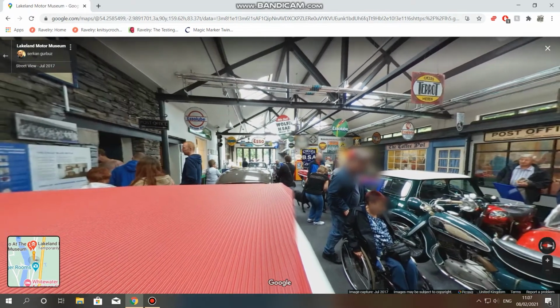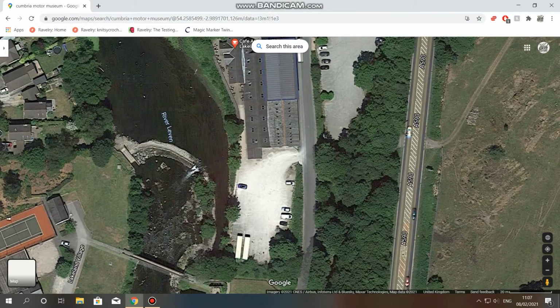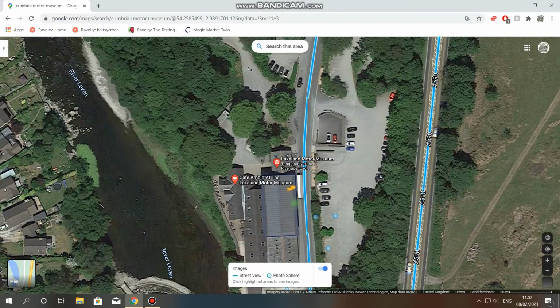I've done one motorbike, I think, and I've done a Ford Capri, a JPS Ford Capri. I'm really getting into doing art of vehicles, so this is a place I want to visit. So if you like your vehicles, this is another place to visit.